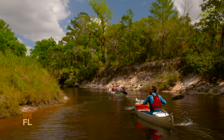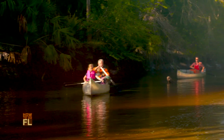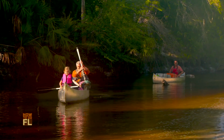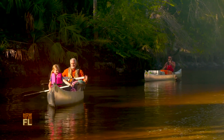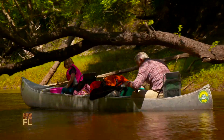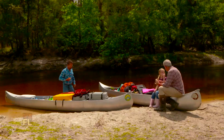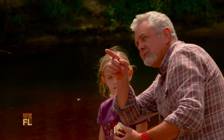We're in Seminole County, in the heart of Central Florida. I'm canoeing the Econlockhatchee River with my 7-year-old daughter, Kendall, on our first father and daughter camping trip. After navigating tree limbs and taking in the large wildlife, Kendall and I were ready to stop for a little shore lunch.